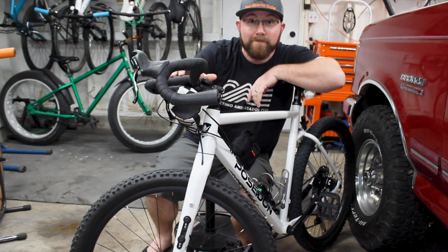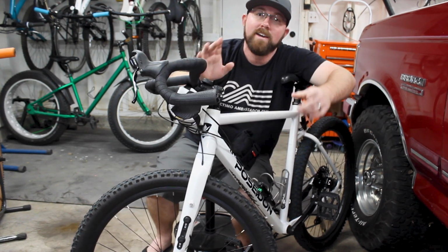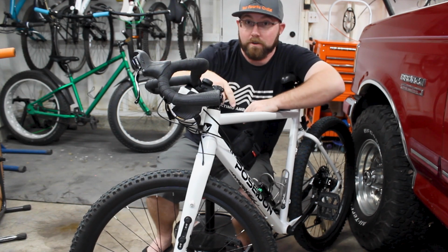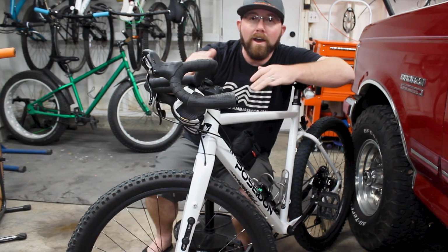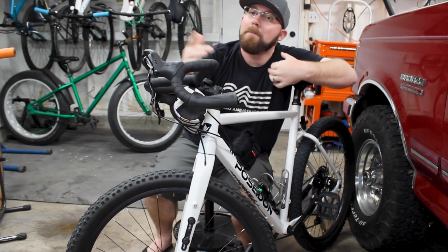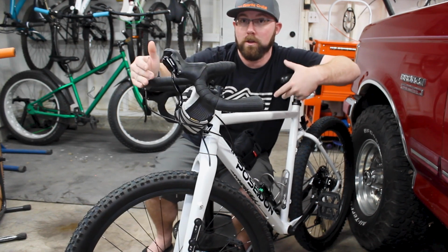Now, depending on the type of gravel bike you get, if you get something more along this line, like an adventure style bike, you're going to find geometry closer to a cross-country mountain bike. So this bike and my Superfly have very similar geometries to them. With that being the case, you're still going to have a little bit longer of a stem to get you kind of into the more aerodynamic position and give you a little bit longer reach.